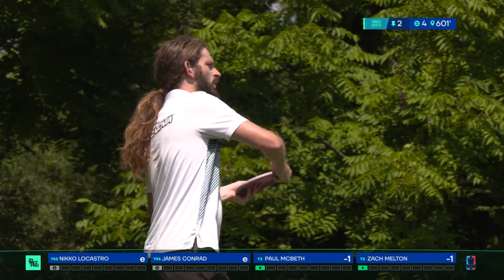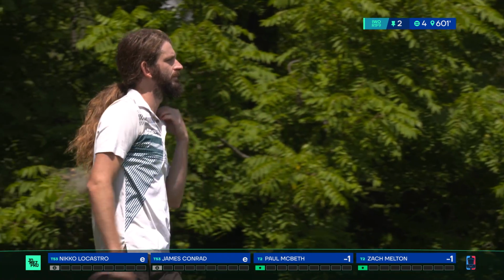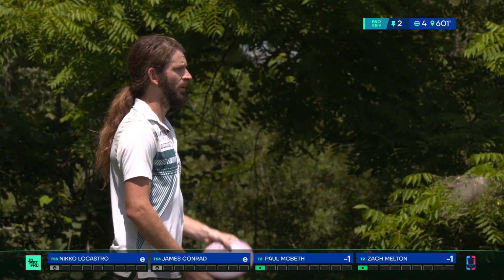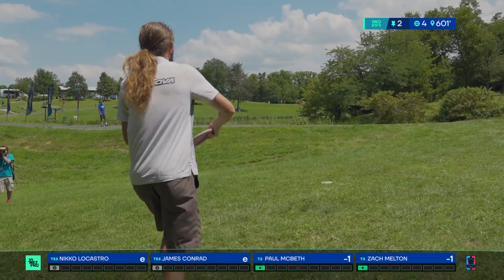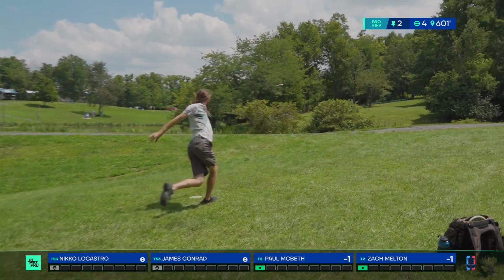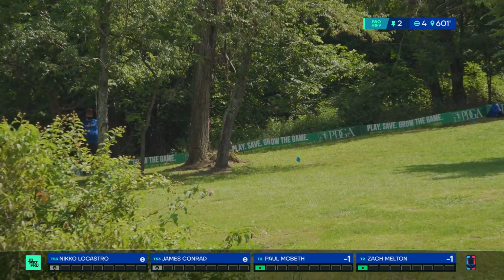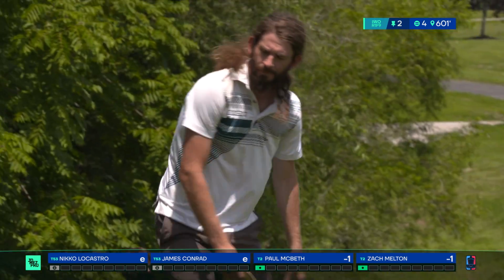And we haven't even got to the best drive yet. Conrad just put the putter left. Hopefully this angle will give us a little bit better perspective of the gaps. It's kind of tough to see. It's tough to see no matter where you are in the fairway, too. Bushes right there. And James, another slightly errant approach with the putter.